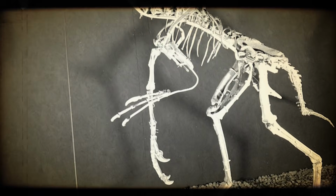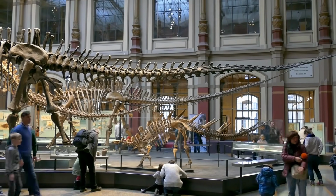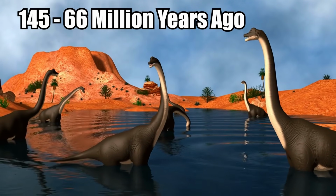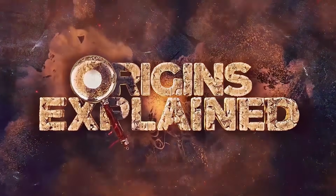Oviraptorosaurs were a group of bird-like theropod dinosaurs that thrived during the Cretaceous period, the third and final chapter of the Mesozoic era, which lasted from 145 to 66 million years ago, when the dinosaurs were wiped off the face of the Earth. Structure made from mammoth bones.